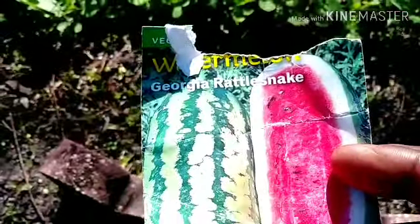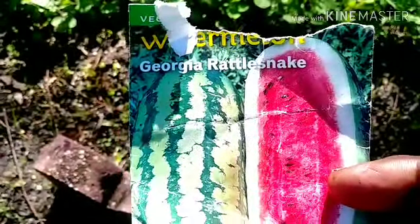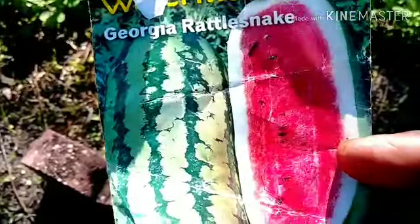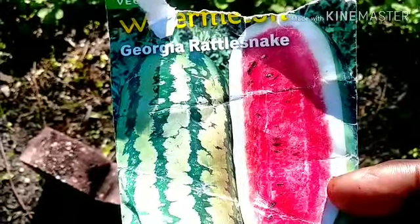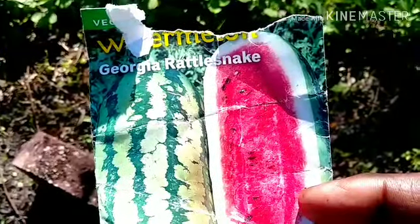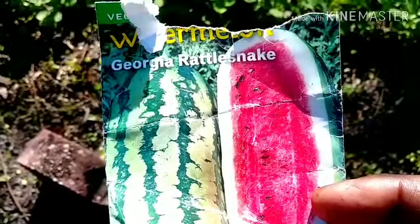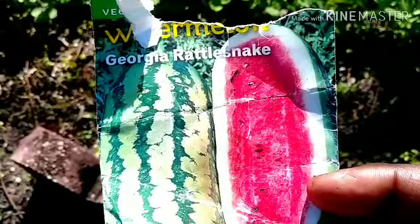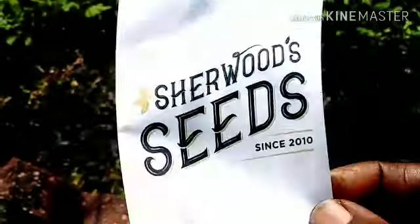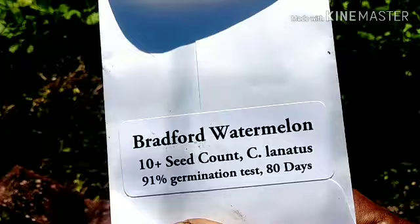Also, we're going to plant the Georgia Rattlesnake. So I'm gonna plant this one too. Now there's a story behind this seed and the next seed I'm gonna show you. It started off with a friend giving two friends some seeds. One friend was given these Georgia Rattlesnake seeds, but the other friend was given these seeds, and these seeds are the Bradfords.